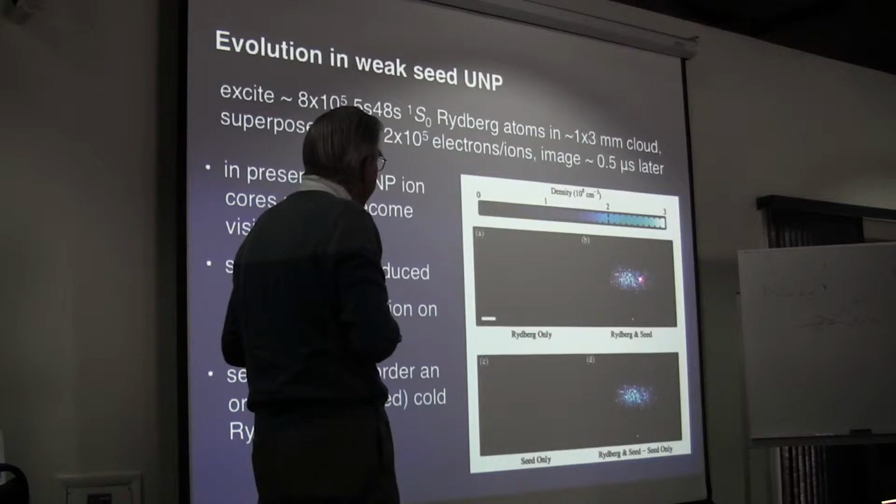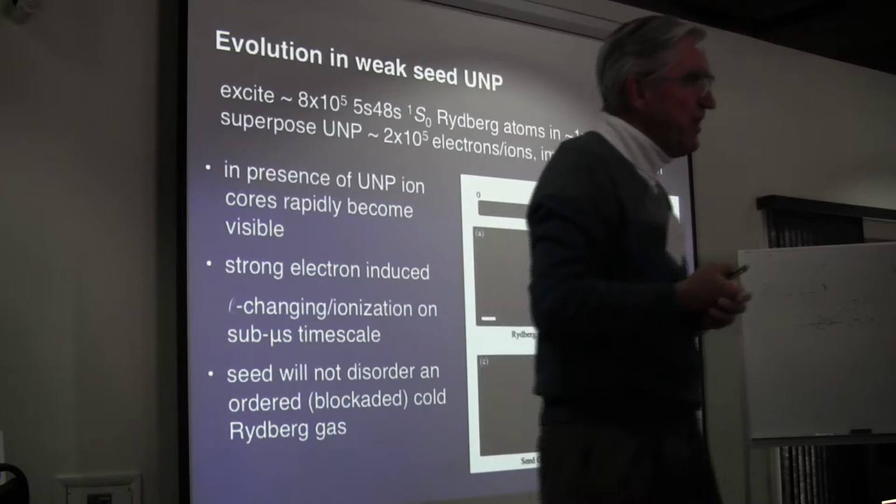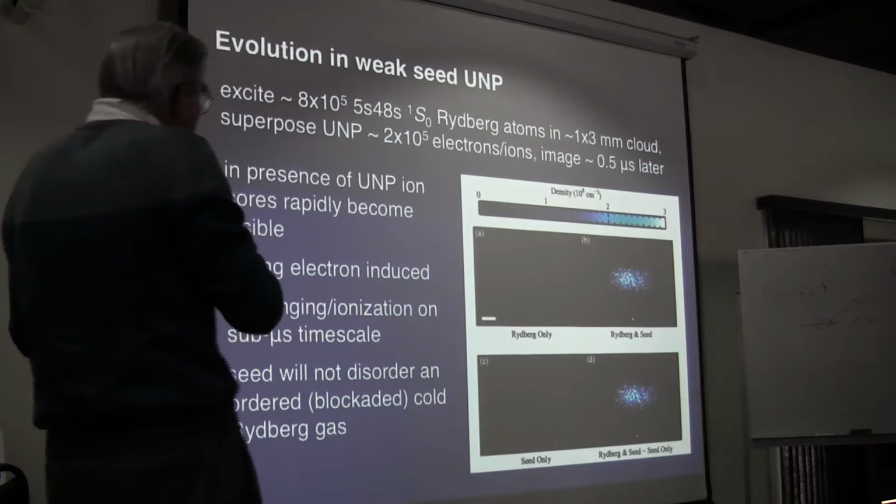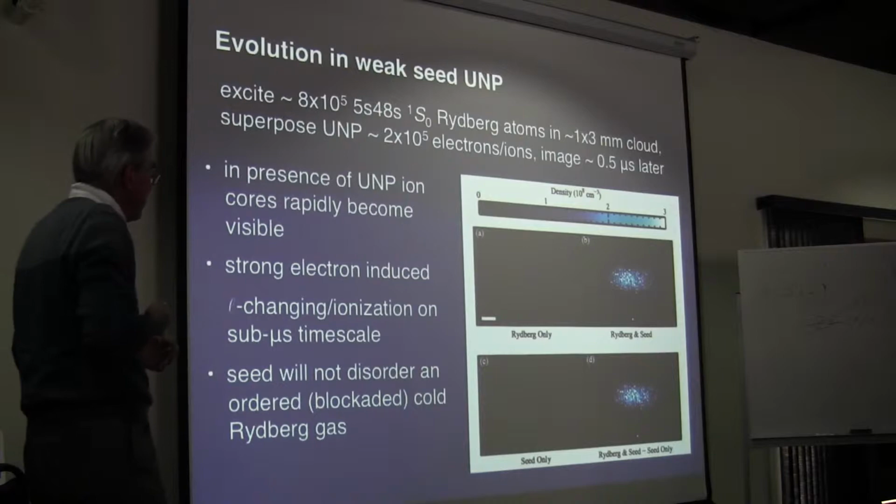You say, well, hang on a minute, you've produced a seed ultracold neutral plasma, doesn't that give you a signal? It's a very weak ultracold neutral plasma, and here if we just have a seed, the number of ions in it is just unobservable. So you can take this signal, subtract it from that signal, and you get the signal due to Rydberg atoms, okay? So you can indeed see L changing and ionization, and you can speed it up by using an ultracold neutral plasma, and you don't distort the distribution.